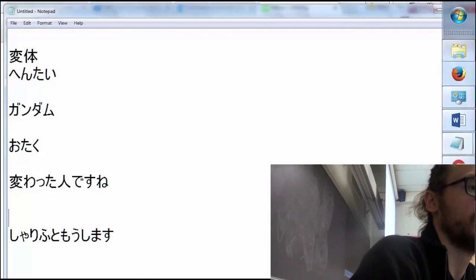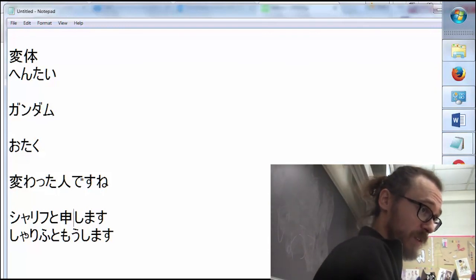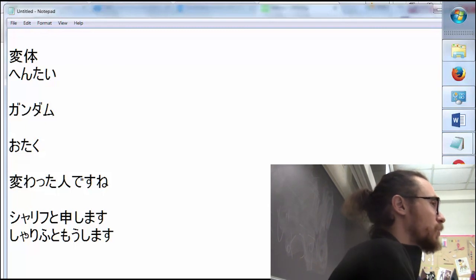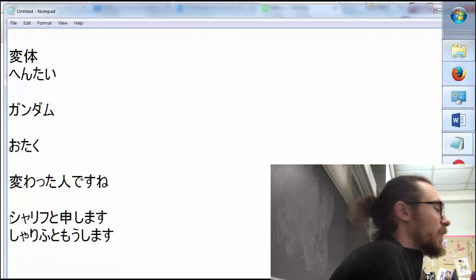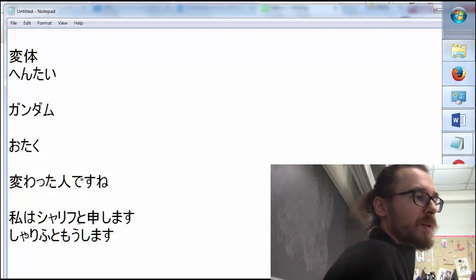Here I could do it in what would probably be proper Japanese: シャリフ, that's katakana. と, that's the particle. 申します, there's the character there. シャリフと申します. So you just put your name there at the beginning. It means I'm called this, my name is Sharifu. Joshua と申します, right? You can even add 私は at the beginning. It's not necessary, because if someone's asking you, you don't have to say it. But you could put 私は at the beginning: 私はシャリフと申します. You can even be very simple: 私はシャリフです.